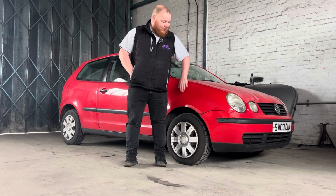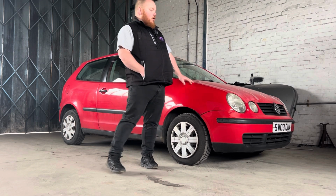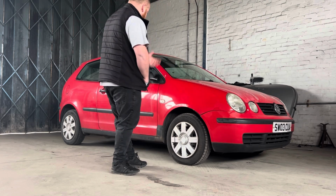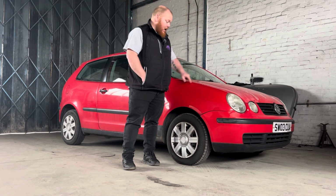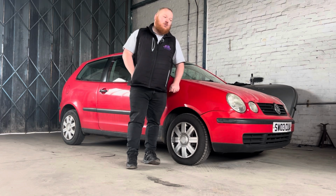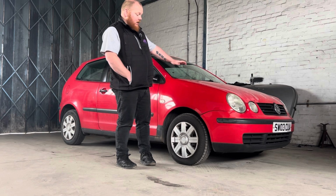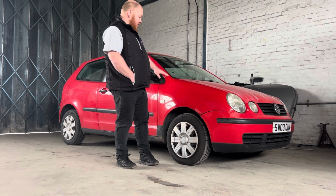This 2003 VW Polo cost me £120, which is actually more than scrap value, believe it or not, because I think the scrap valuation of this car came back as £80. So, you obviously go, why did you pay more for it than that? Because I know it's actually probably getting more scrap value than that.